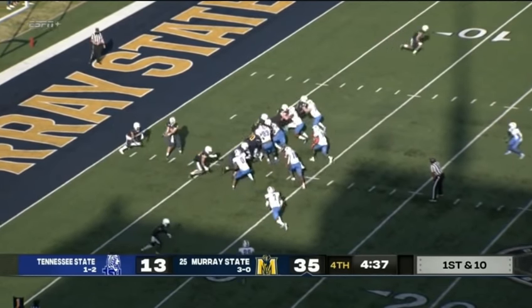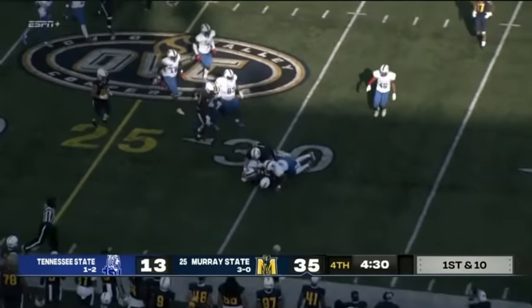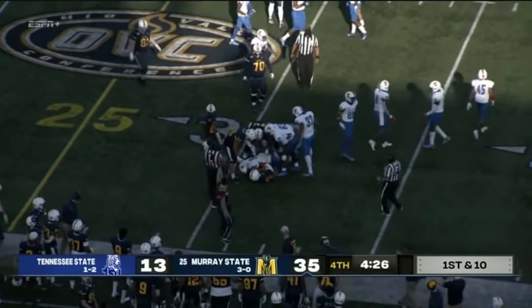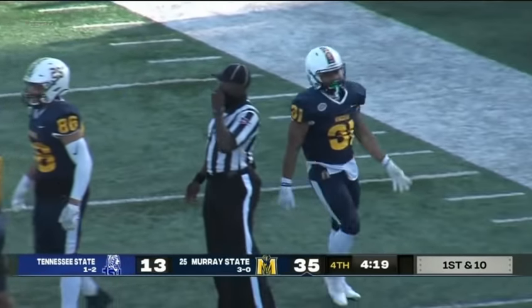Pistol set. Preston Rice hands it to Witherspoon up the middle. Has a big run here. He's across the 20, 25, out to the 30. And we'll move the sticks with the big run. Biggest run of the day for Witherspoon, whose biggest previously was 14 yards. James Green with the tackle, but the Racers out of a big hole.